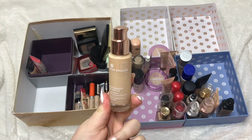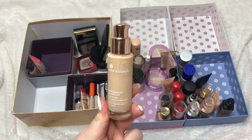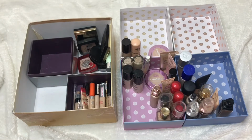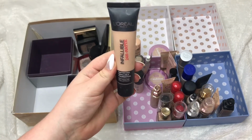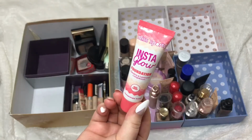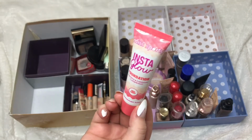This I love, it's a really nice foundation, and for a long time it wasn't my colour, so I'm really happy that it's back into my colour again. I have the L'Oreal Infallible 24-Hour Matte in Porcelain. I think this is pretty much empty, so I'm actually going to get rid of that. And then finally I have the Miss Sporty Insta Glow Foundation in 002 Light.